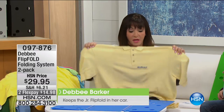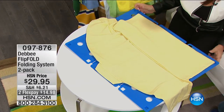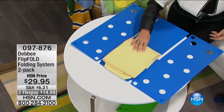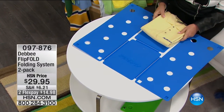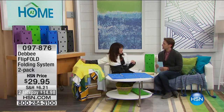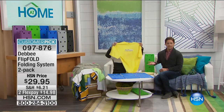You take a shirt. You lay it face down on the board. You fold the bottom of the shirt to the edge of the board. And you simply flip, flip, flip, and fold. And if you notice right here at home, we are doing it sitting on the couch, folding on a coffee table. And that is exactly where I do most of my laundry. Most of you sit down, you fold, you watch HSN. You're going to get a lot more done, a lot easier and neater.